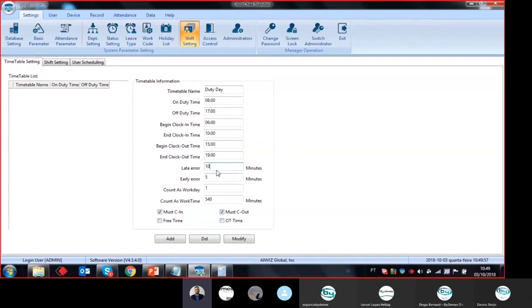Now if he enters at 8:11, 1 minute after the late error, 11 minutes will be discounted as delay from this employee, okay? This is the field where I can put this time allowance.